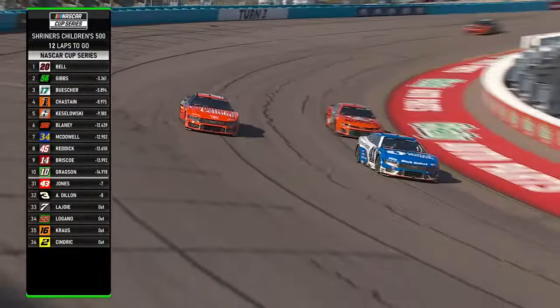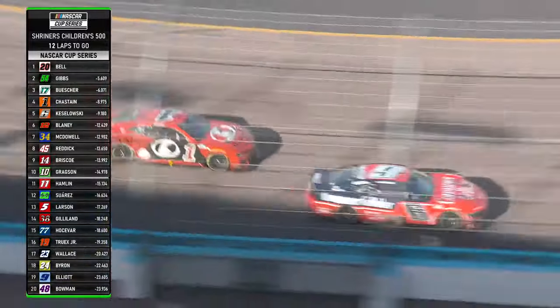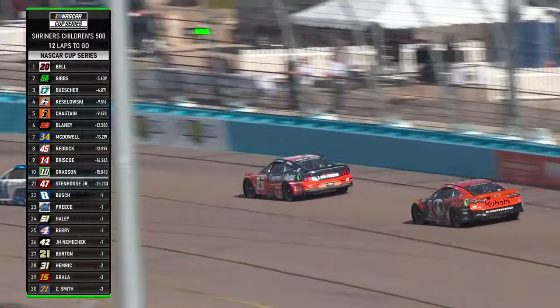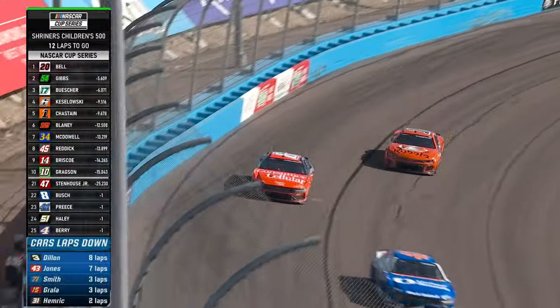I think it's going to pay off for him, and actually Preece helped him there. Chastain let him go. Yeah, Preece has fresher tires than they do, so he may be able to get away from them here. We'll see. Yeah, Brad's come on pretty good here at the end of this run compared to Ross, and able to pick up one more spot here at the end of this thing.